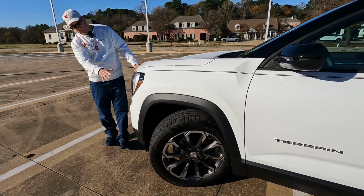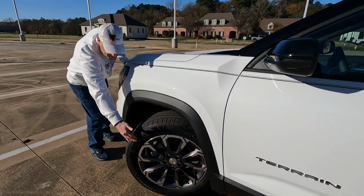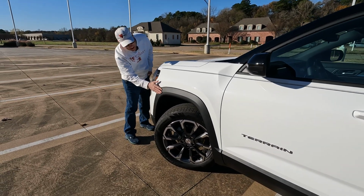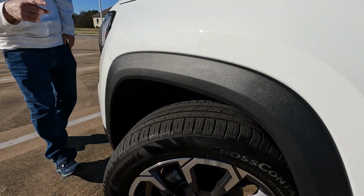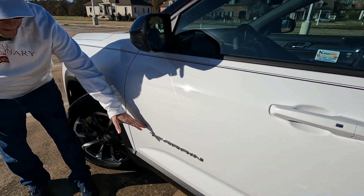How about your tire and wheel size on this trim level? We're looking at 235 on the width. That's going to be our tread right here, a 55 series sidewall. And these are 19-inch wheels. You're also going to have the matte black finish on your surround for the wheels as well. That's going to work its way ultimately all the way around the vehicle as far as the trim on the lower portions go. And here is your Terrain logo.